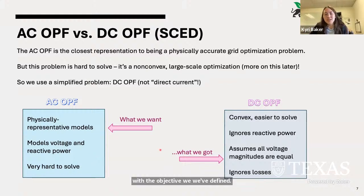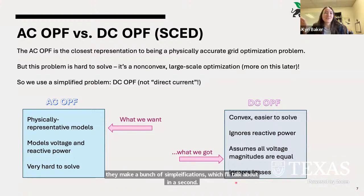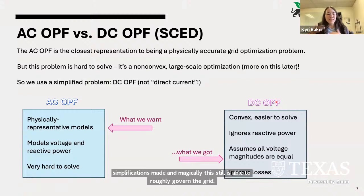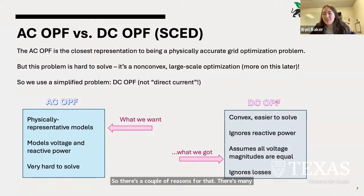But because this problem is so hard to solve, what grid operators actually solve is a simplification of it, the SCED problem, or what's called the DCOPF problem. They make a bunch of simplifications, which I'll talk about in a second, in order to make a nice linear set of grid physics, which are non-physically representative. The DCOPF in its purest form ignores losses. Most ISOs add a little calculation in there to estimate losses to account for this fact. It assumes all the voltages in the grid are equal. It ignores reactive power. There's a lot of simplifications made, and magically, this still is able to roughly govern the grid. There's a couple reasons for that. There's many layers of redundancy in the grid that help it stay stable, help the frequency stay at 60 hertz. But the point is, we want this, and we're currently using this.